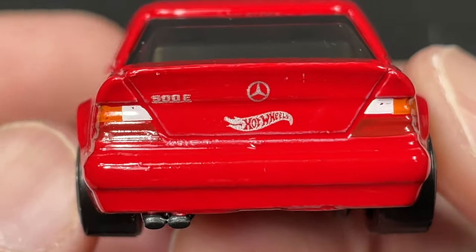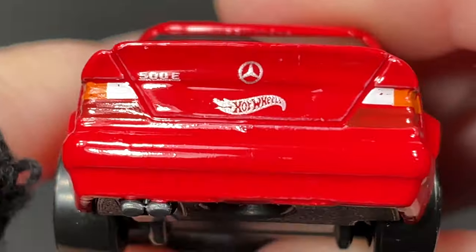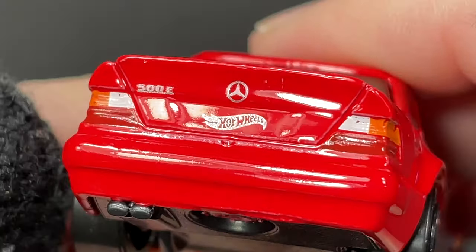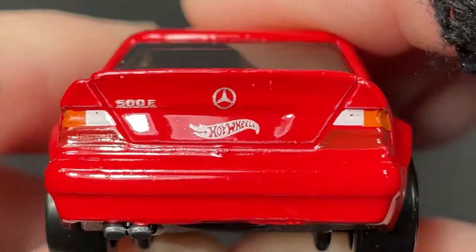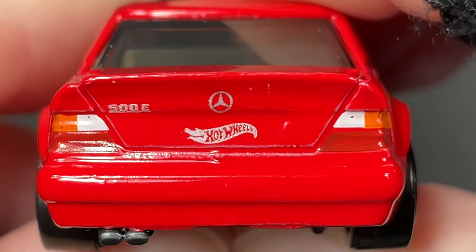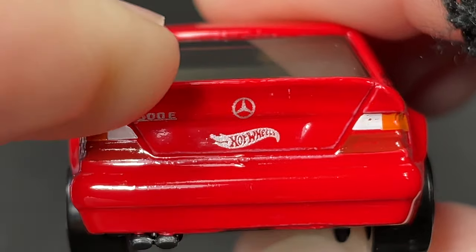And here's the back end. Had the exhaust on the bottom here. Two pipes showing in the corner there. And we got the Hot Wheels logo. Looks like it's right on the license plate. There's no plate there drawn in, but I guess that would be right on the license plate. Maybe the plate is supposed to be red. We have the 500E markings right there.